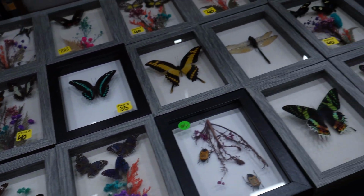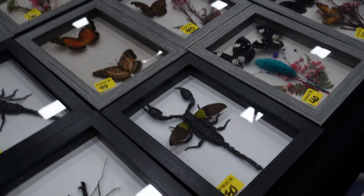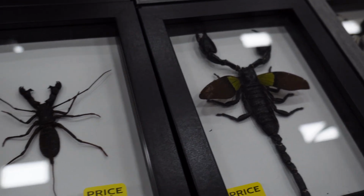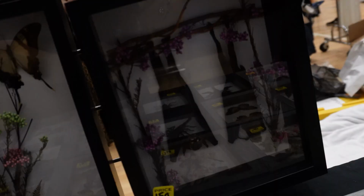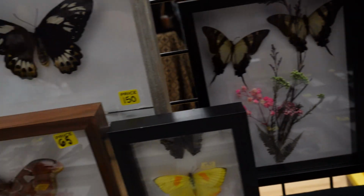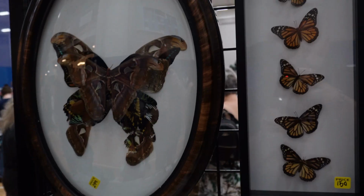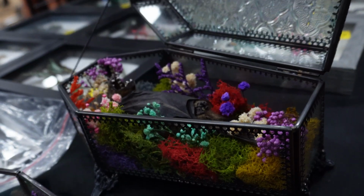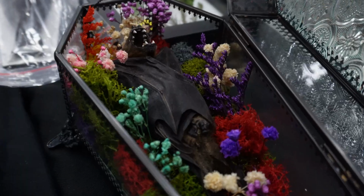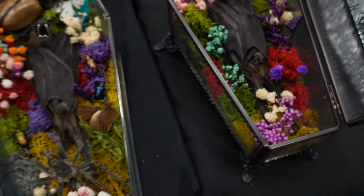This is typically where I spend a lot of my time. I really appreciate taxidermy and the art and craftsmanship that goes into it. There's a lot of really cool pieces like that double bat right there. I love that type of stuff. I mean, just look at these little coffin boxes with the bats. Is that not one of the most beautiful pieces of art you have ever seen?